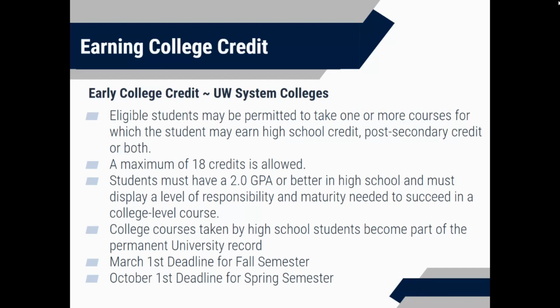The deadline for that program is March 1st if you'd like to take classes next fall, and October 1st if you want to take classes in the spring. If this is something you're interested in, Ms. Rosini is a counselor who is in charge of this program, and you can set up a time to meet with her.